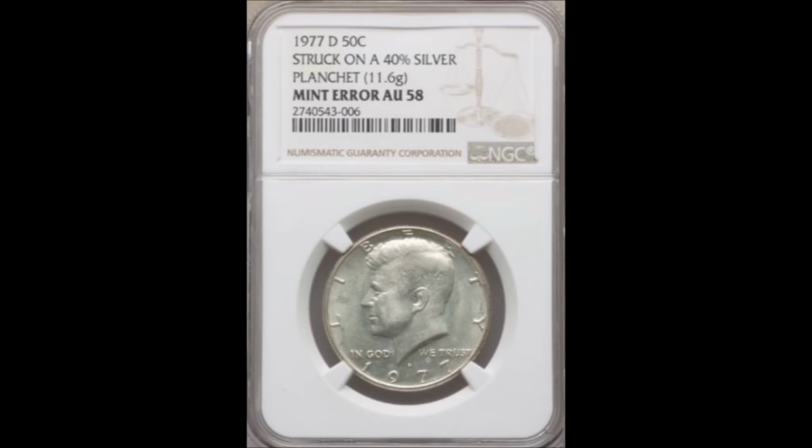So you have a transition from one composition to another, and they inadvertently strike the new coins in the old composition. Now, the 1976 bicentennial 40% silver was a one-year shot to help commemorate the event of the bicentennial, of course, which is one of the most popular designs in U.S. coinage history. So this coin right here sold for $6,600 on Heritage Auctions, April 26 of 2018. Proof positive that some of the biggest, most valuable coins still do exist out there. This one right here was no exception. Given the grade and its circulated look, as you can see on film here, this coin was obviously pulled right out of a roll. So pretty incredible stuff, but there you go.